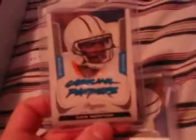We got a Cam Newton. It doesn't say it's a refractor. I don't know if you can tell somehow, but it kind of looks like a refractor, but probably not. And we got some of the short prints here, Cam Newton. We got two of them.